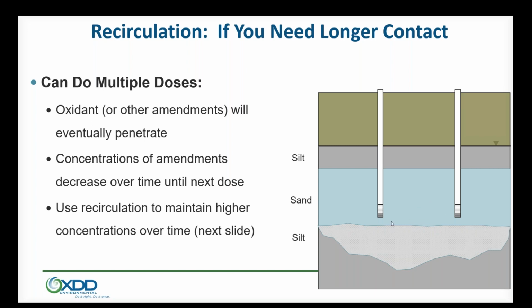occur. So you can either just inject a number of doses, and every time you dose, you're allowing diffusion to occur, and you're affecting the contaminant source in the silt zone. And there are limitations to this. There's only so much, and this is how you can manage your expectations for full scale. There's only so much oxidant that will get into these silt zones over time, practically, and that's going to be something that factors into your full scale planning and decisions on the next step.